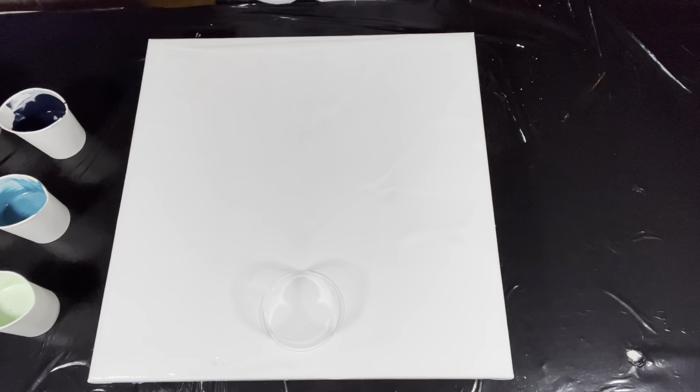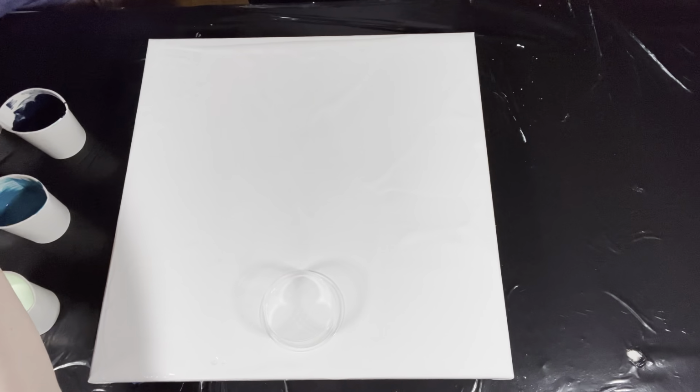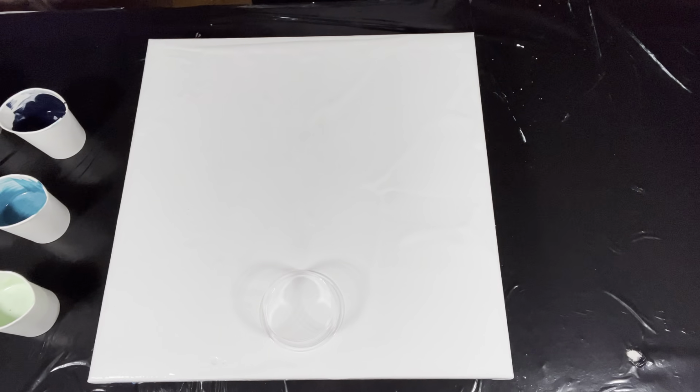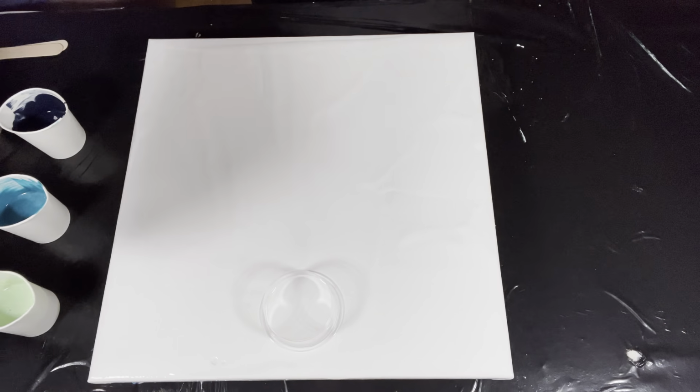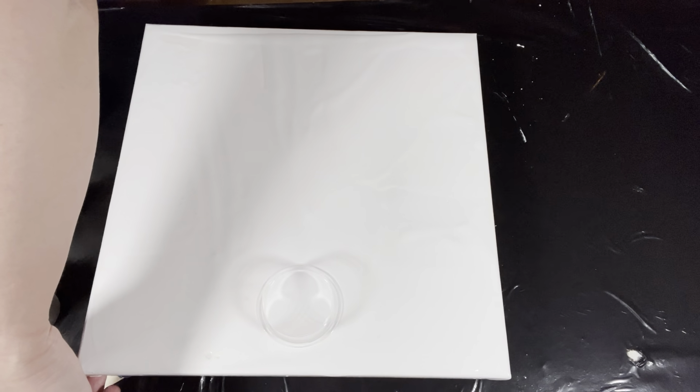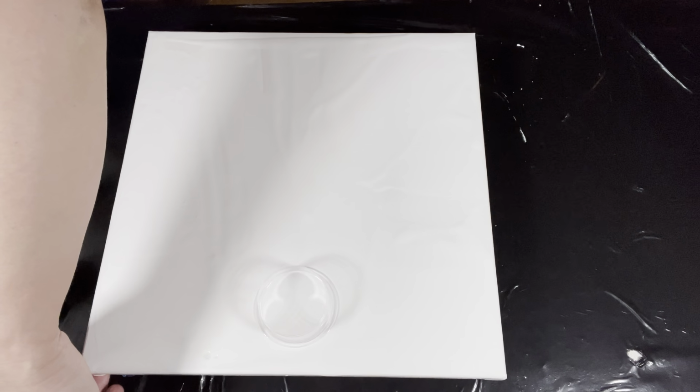All right, so now since you're starting all the way at the top of the painting, do you want me to prop the back up so that we are encouraging the flow downwards? Yeah. All right, so I'm just gonna put two popsicle sticks under the canvas, like you usually do, so hopefully that will help the flow go down.